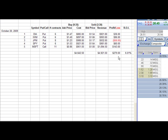Here's the numbers. So we would have made $279 by selling at 3:30, a 6.01% return on our investment. Yesterday we had 6.25. So it appeared that noon was going to be better, but 3:30 was. So it's looking so far in our 2-day test that closer to the end of the day seems to be giving us better results. So there you go. That's Tuesday, and that's 2 profitable days so far, 2 out of 2.